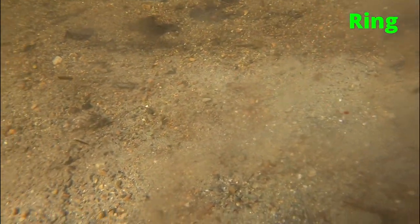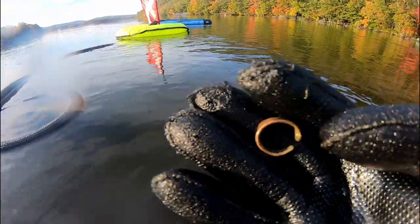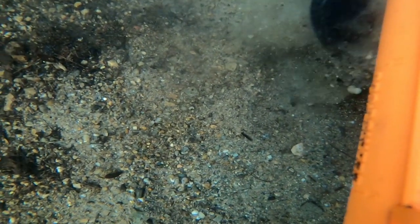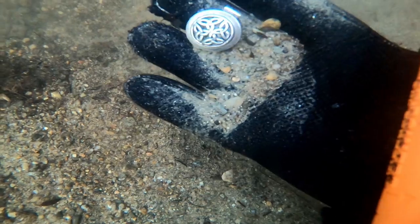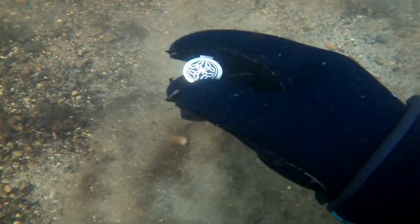Once again, I forgot to turn on the camera until after I found this ring. It's still cool. Nothing too fancy, though. Here's another awesome find, although bad camera work. I eventually learned how to do a better job making sure my camera was on and actually facing what I wanted to record. This is a silver stamped 925 pill container.